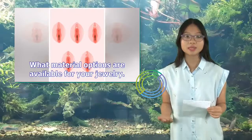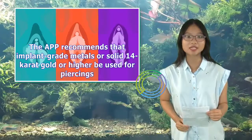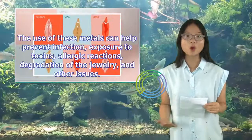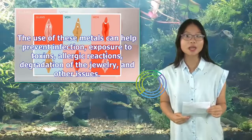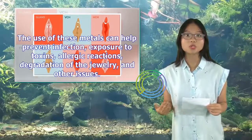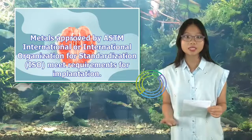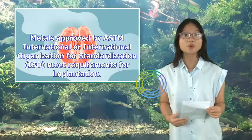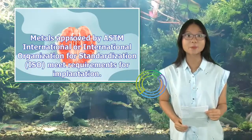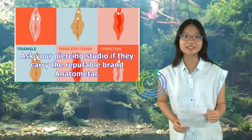What material options are available for your jewelry? The APP recommends that implant-grade metals or solid 14-karat gold or higher be used for piercings. The use of these metals can help prevent infection, exposure to toxins, allergic reactions, degradation of the jewelry, and other issues. Metals approved by ASTM International or International Organization for Standardization, ISO, meet requirements for implantation. Ask your piercing studio if they carry the reputable brand Anatometal.